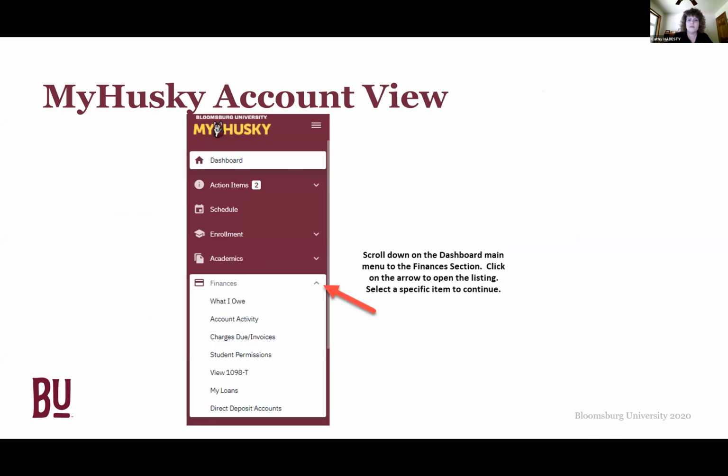On the MyHusky view, when you scroll into your dashboard, if you look at the Finances tab, you can scroll through there to see what you owe, account activity, if you have any charges and invoices. That would be out there for the regular invoice. The One Bill invoice will be below this information, but in the same section. Again, that would be for total charges and payments, financial aid disbursed to the student account. You can also sign up for your student permissions. When your 1098-T form is available, you can view that from here, and any direct deposit accounts that you sign up for overpayments.